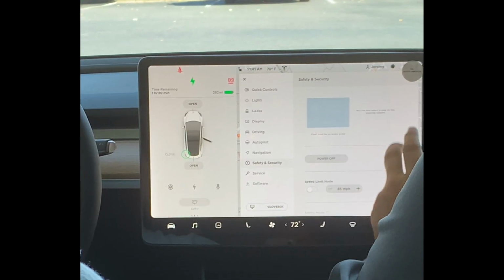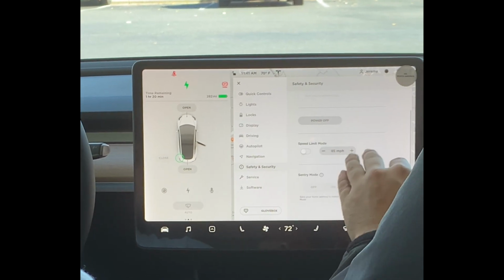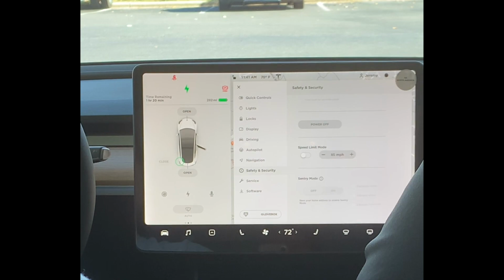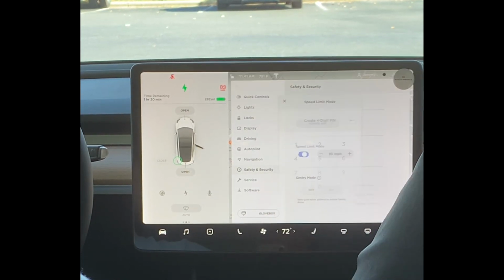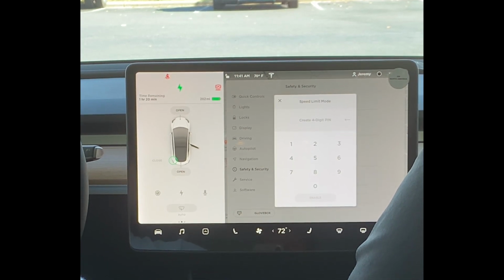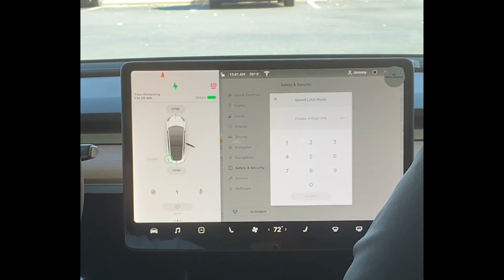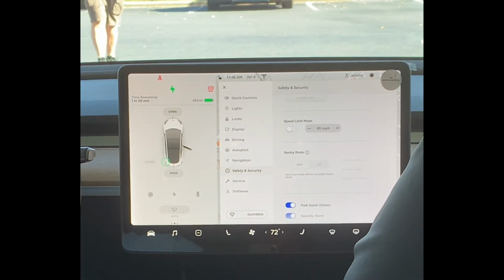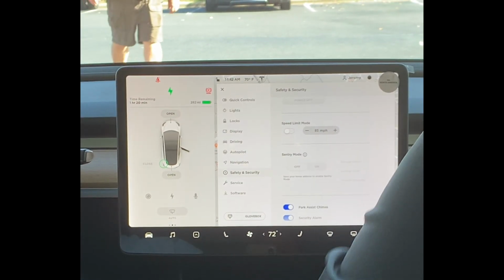Okay. Speed limit mode, you can put a limiter on your vehicle so it won't go over that speed. So 85 miles per hour is where it's set now. If you turn it on, you just have to enter a 4-digit PIN and then set it. Once it's set, you don't have to worry about anybody going over that speed in your vehicle. Gotcha. Okay, only if it's turned on. That's correct.